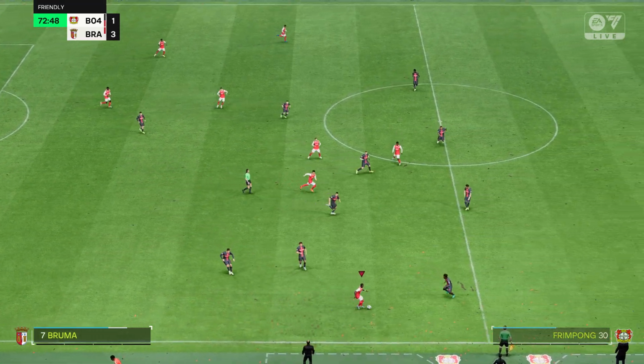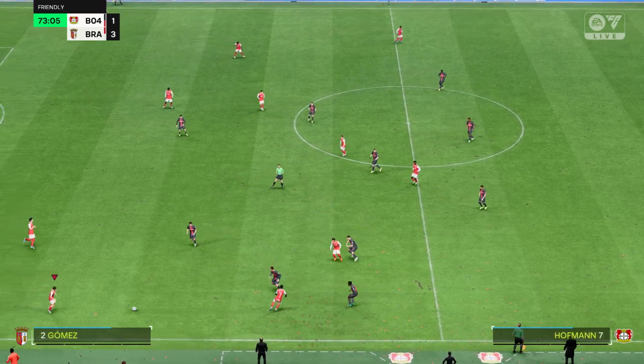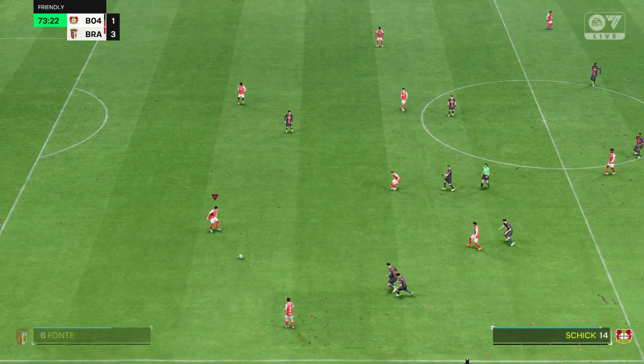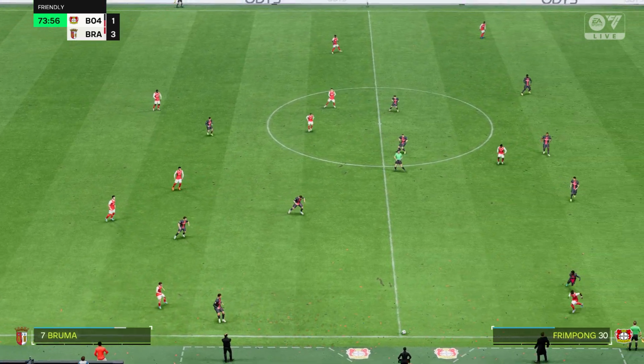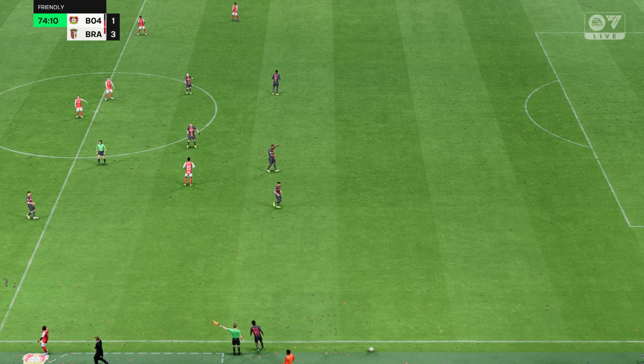Well, it was a great save, that, wasn't it? The two-goal lead is still intact, because they've worked so hard to get that. They just can't become sloppy now. Didn't get that quite right. It's a throw-in now.